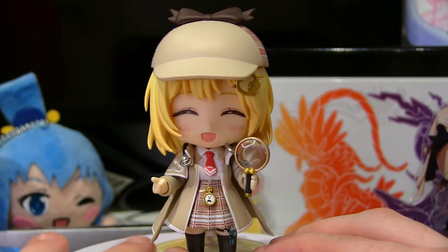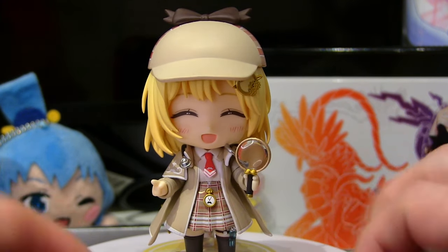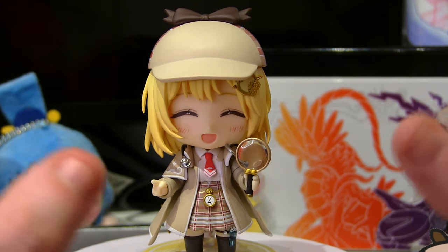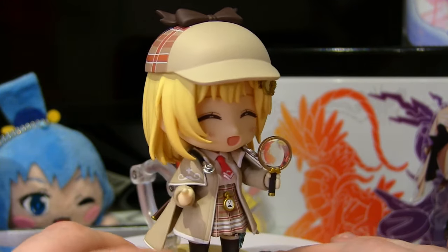This is a really fun design. I really like this one. It's like she's in her own investigation, you know. She's going, what is it, chat? What is it? What did Small Ame do this time? Yeah, I like this one. I really do like it.